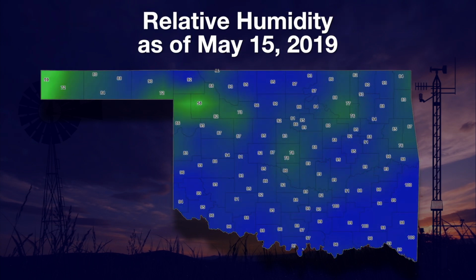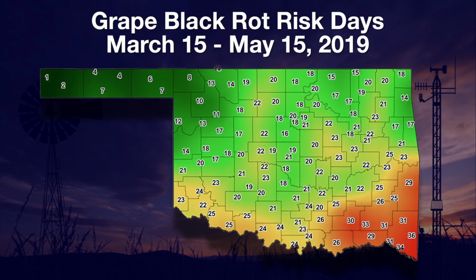The result of high soil moisture, along with a seemingly endless influx of moisture-rich air from the Pacific and Gulf of Mexico, have resulted in high humidity levels. This map from Wednesday morning shows blue areas where relative humidity was 80 to 100%. On the good side, high relative humidities keep wildfires in check, but on the downside, it also provides ideal conditions for plant disease development. Fortunately, the Oklahoma Mesonet has 3 tools available to help citizens monitor and deal with disease issues. The first of these is the Grape Black Rot Advisor.